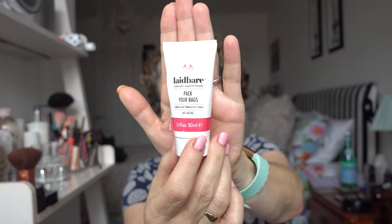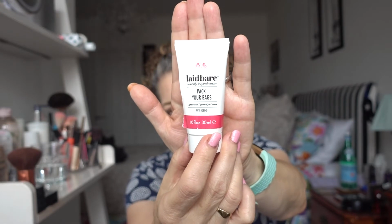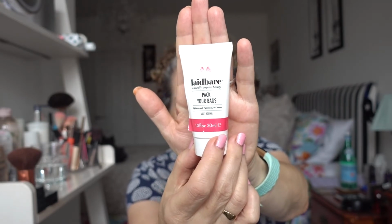The next product for my skin is actually for my eyes. Pack your bags, Laid Bare. I purchased this quite by accident. I did a Home Sense haul, and the video link will be up there somewhere. I got this quite by accident. It was very reasonably priced, I think about £5. I have used it since then, and it's now finished. It's really helped, so I will be buying this again. I'm going to see if I can purchase it today.